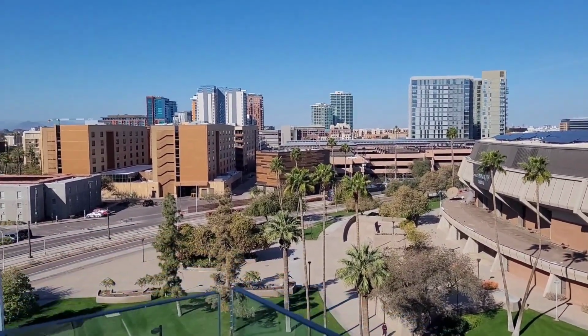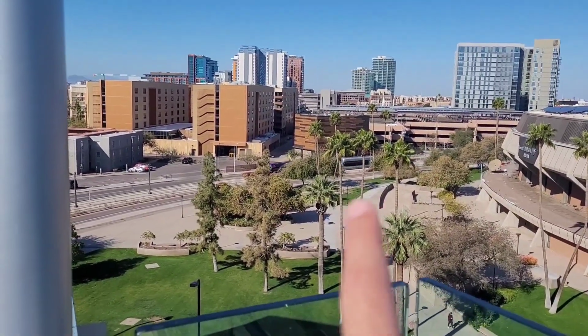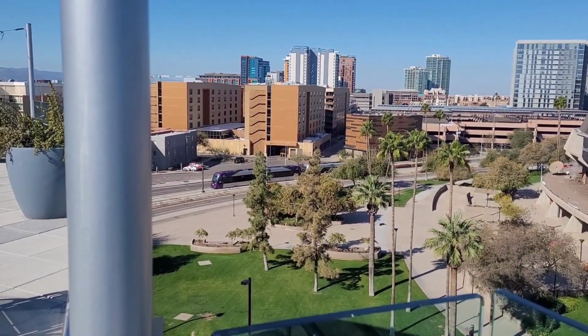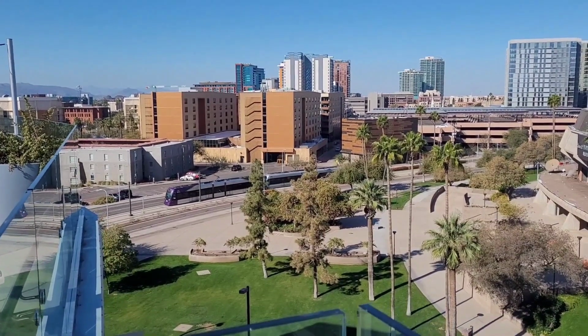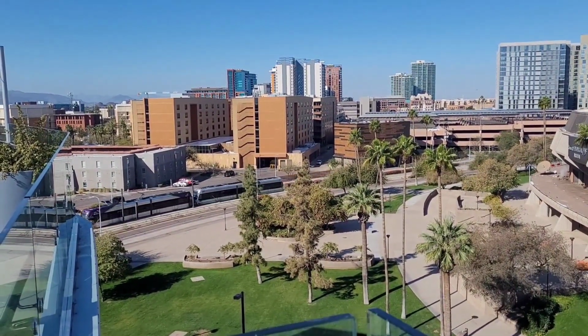So the campus is empty because of spring break. And there comes the train that we were discussing yesterday that goes around the loop. This is the train that we intend to take back later this evening back to the airport.